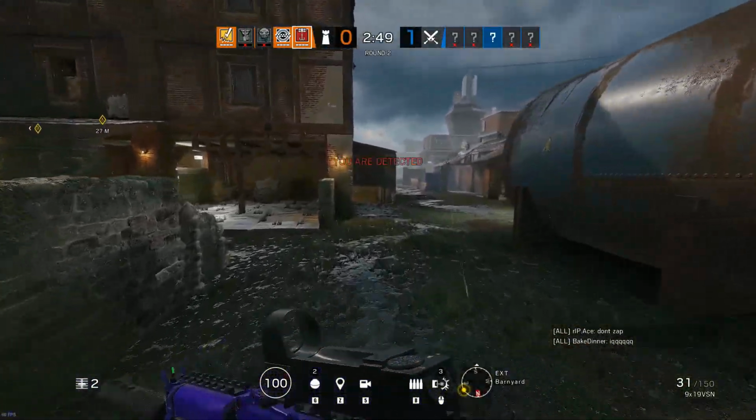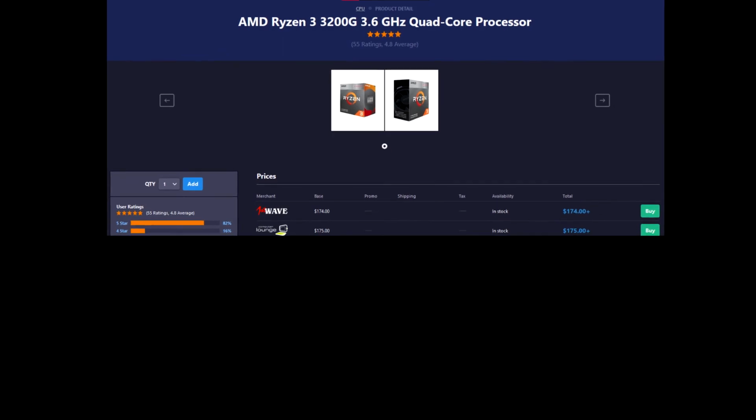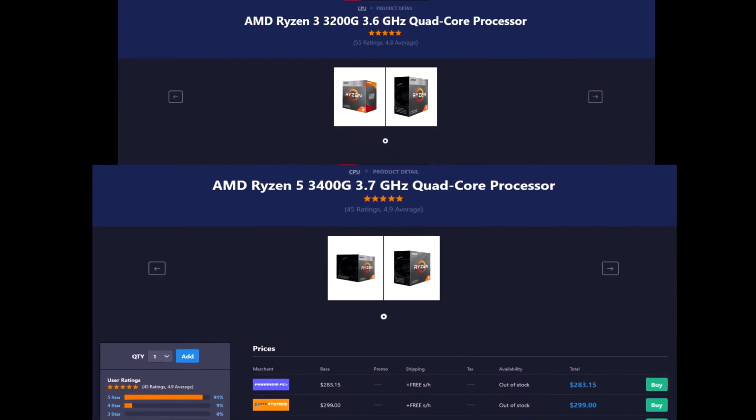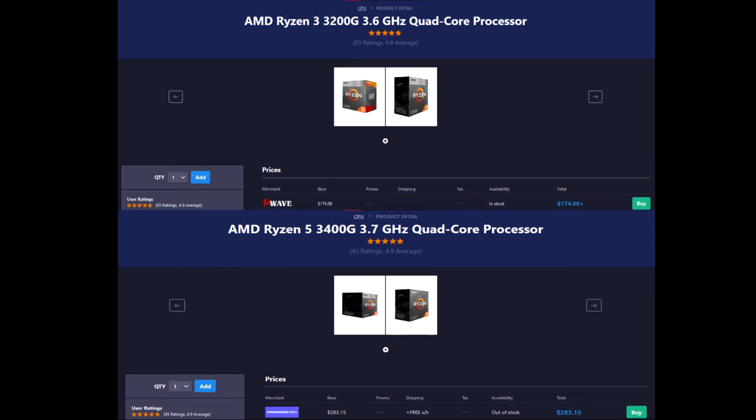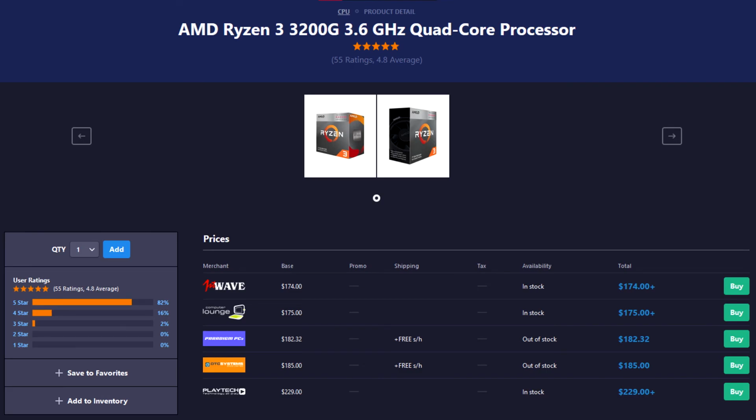Here in New Zealand, the Ryzen 3 3200G retails for about 174 New Zealand dollars, whereas the Ryzen 5 3400G retails for about 283 New Zealand dollars, with the price difference being approximately $100. If the price difference was lower, then I would advise to get the Ryzen 5 3400G, but in this case, I would advise New Zealand consumers to go for the Ryzen 3 3200G.